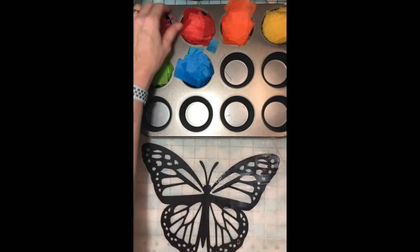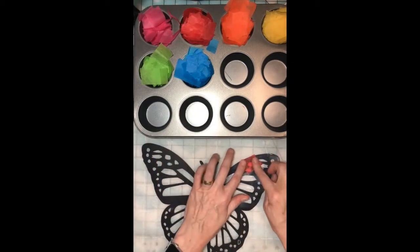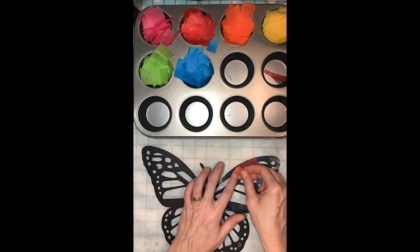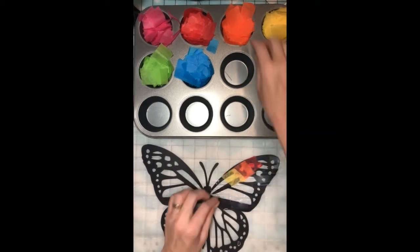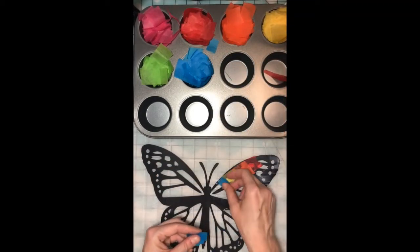Okay, so then I'm just going to pick some of my different colors here, and I'm going to use all kinds of different colors. I am a science teacher, so I love rainbows and I love having all kinds of different colors on everything that I do. And I think colors are really pretty and they make me very, very happy. And so I want to use all kinds of different colors as I assemble my butterfly.